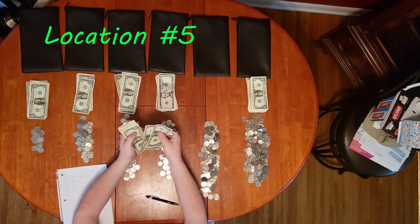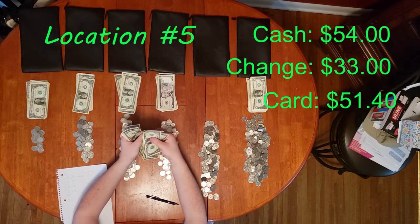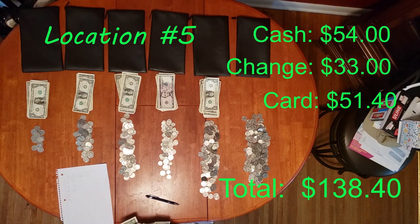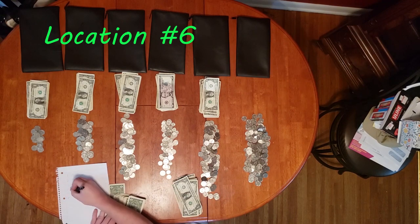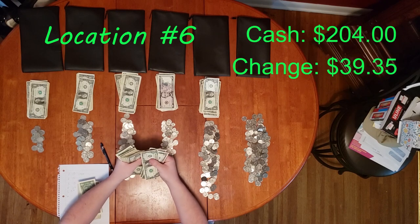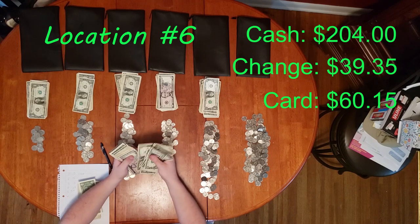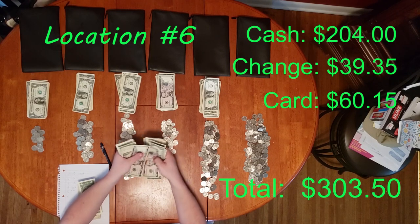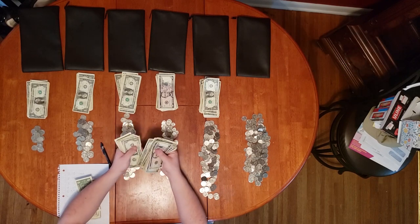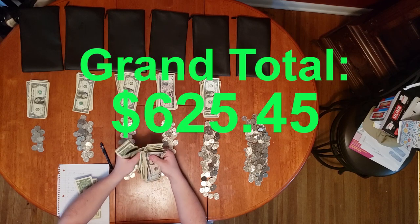For location number 5, we did $54 in cash, $33 in change, $51.40 in credit card sales for a total of $138.40. And for location number 6, we did $204 in cash, $39.35 in change, and $60.15 in credit card sales for a whopping total of $303.50. So whenever we add all of this up together, that gives us a grand total of $625.45.